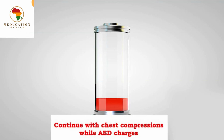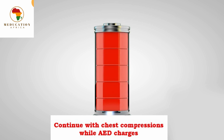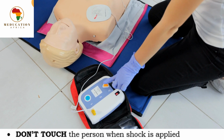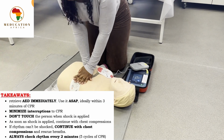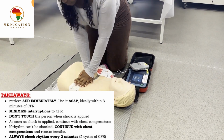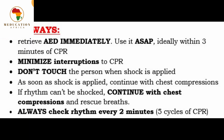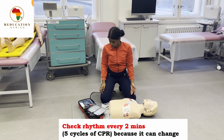If the AED needs to be charged before the shock is applied, continue on with chest compressions and rescue breathing while it is charging. Do not touch the person when the shock is applied. You can be seriously injured. As soon as the shock is applied, continue on with chest compressions. The AED will tell you to do so. If the rhythm can't be shocked, the AED will tell you. Continue on with chest compressions and rescue breathing. Always check the rhythm every 2 minutes because it can change.